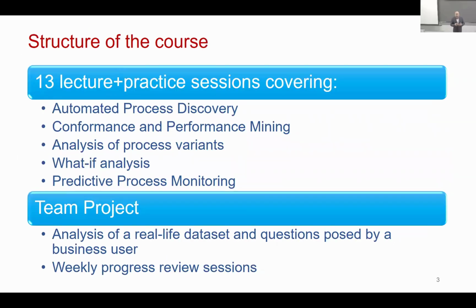The course will have 13 lessons, of which this one is the first one. Every session will consist of a lecture, which I will record and make available online. And the practice session will consist of hands-on exercises where we will try to crack through different types of business questions using real-life data.